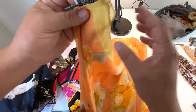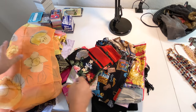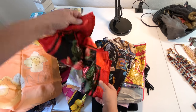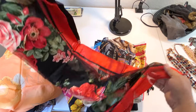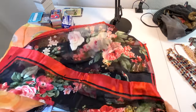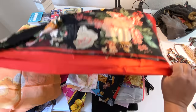Seta silk. S-E-T-A. Another Seta silk. Oh man, it's so soft. So soft. This has got to be big money right here. Here's another Valentino right here. Valentino silk scarf. I think Valentino's expensive too. What do I know?